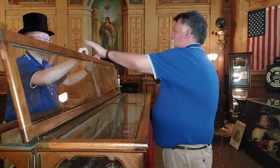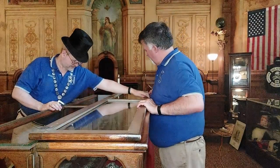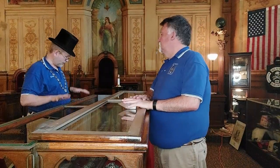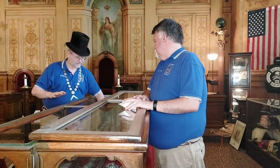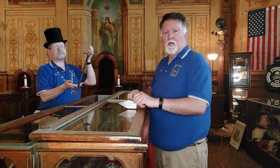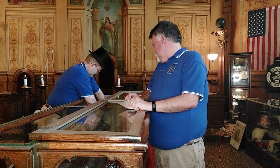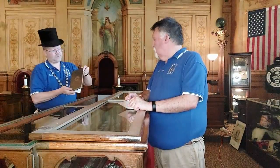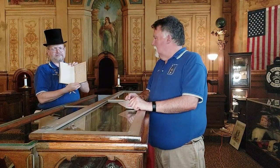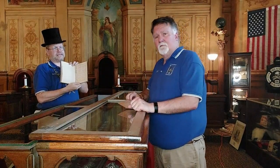Okay. But I'm going to open this side up now. These cases were probably from the 1800s. And on this side, we have some of the other officers' regalia and items. We have the Tyler's sword. Tyler being the guard outside of the lodge building. Exactly. The Tyler guards the lodge room. We have the organist's music, which is very important. Really builds on the moment and increases the degree, or just even the meeting itself. It does.